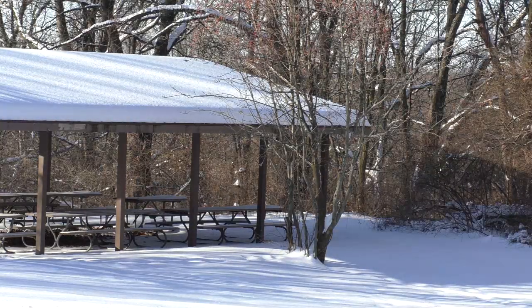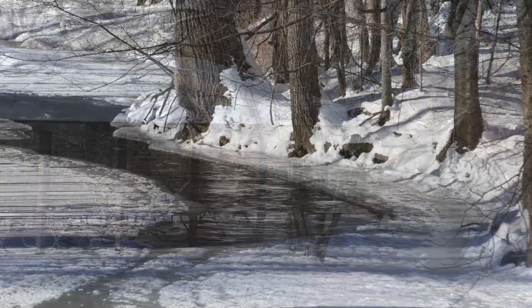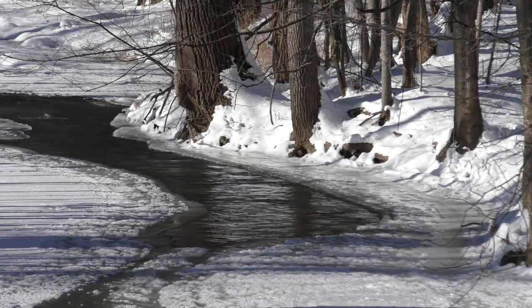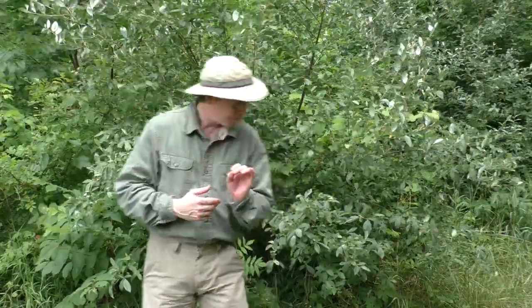Also in December are all the wild foods that we started with back in January, which included rose hips, sumac fruits, cattail rhizomes, and the inner bark of pine trees. And that brings us full circle through the seasons, as seen from a forager's perspective in the state of Michigan.